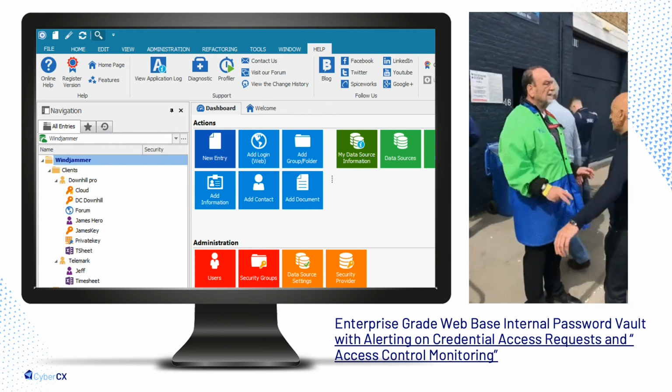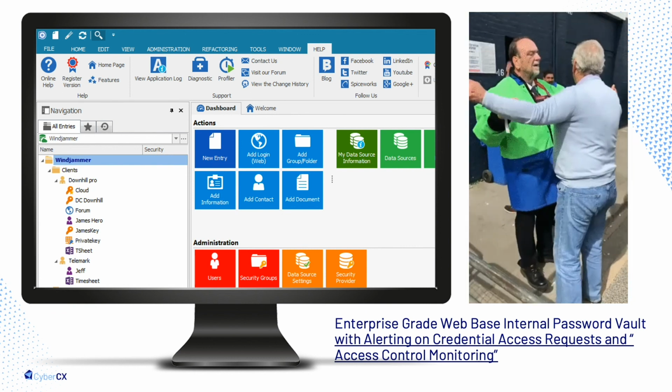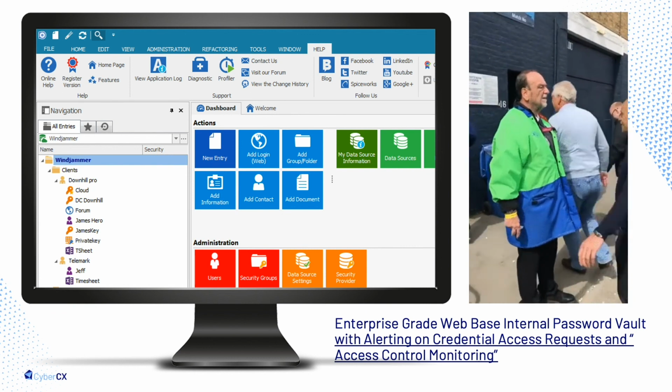Now remember about the security guard that's not really doing very much.